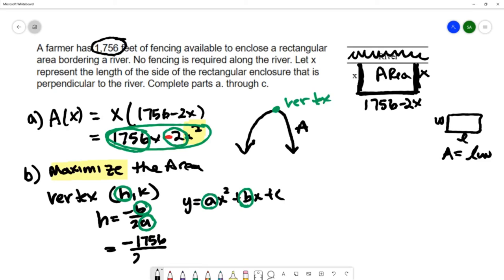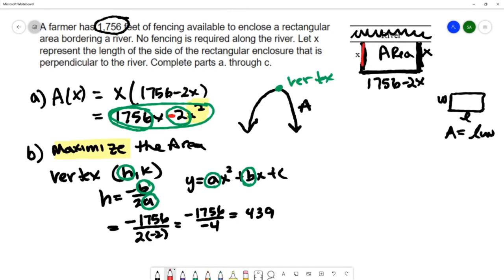We'll do 2 times negative 2 to get 1,756 over negative 4. And let's divide that out. 1,756 divided by 4 is 439, and that's a positive value. So that gives me, for this figure, this side here, 439.